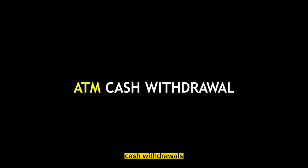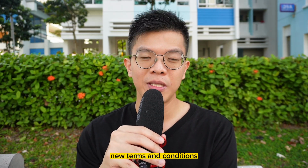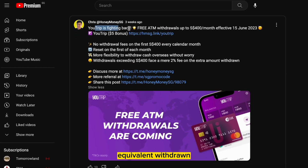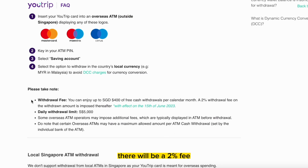Next, let's talk about cash withdrawals. For cash withdrawals, YouTrip recently updated their terms and conditions, where there will be no fees for the first 400 Singapore dollars equivalent withdrawn in foreign currency ATMs. And then there will be a 2% fee for cash withdrawals above the equivalent of 400 Singapore dollars.